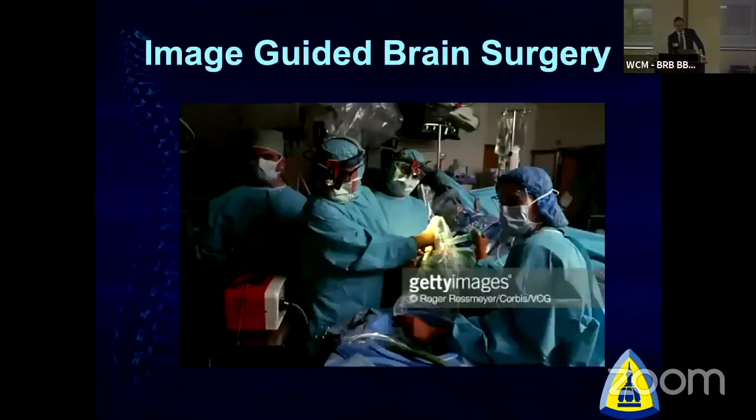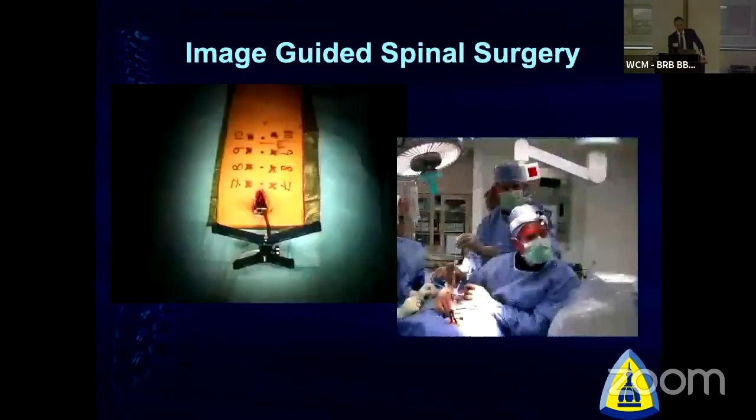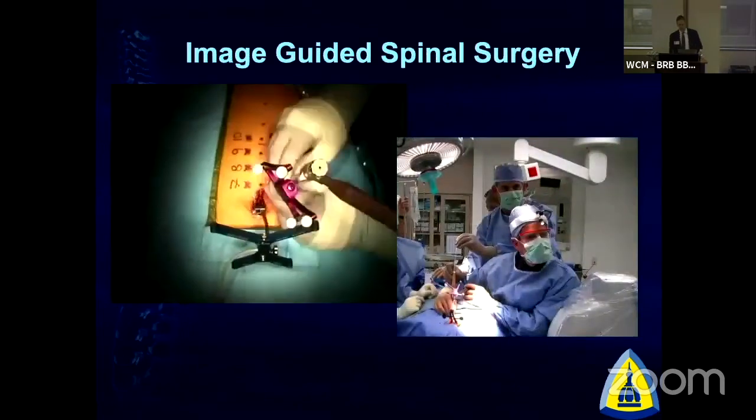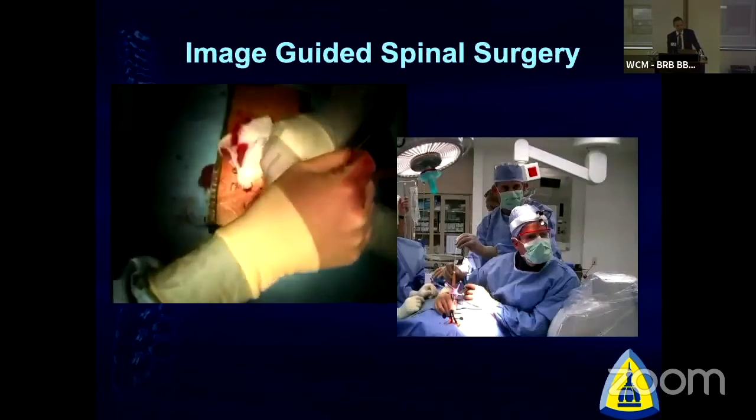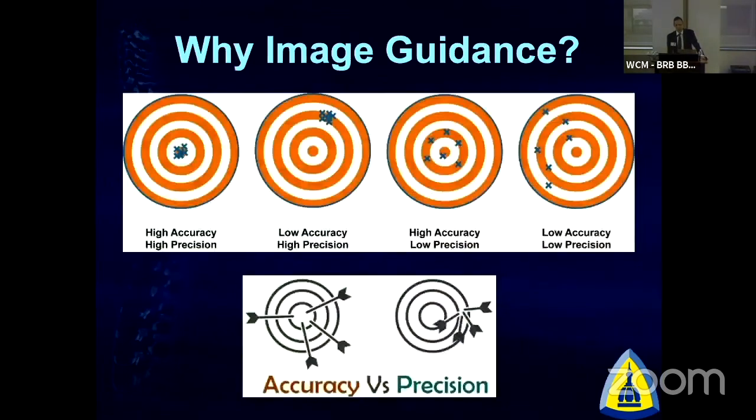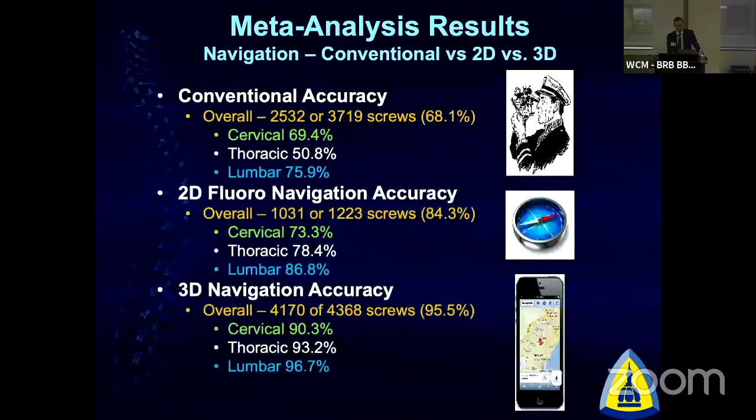So modern image guidance is well set up in brain surgery, but it still requires this attention shift that we talked about yesterday in the augmented reality talk. But what are we looking for? We're looking for accuracy, but we're also looking for precision, which is a little bit different, as you can see depicted here. So where do we stand? Looking at conventional accuracy with freehand placement, I think it's much higher than this, actually. Certainly in my hands it is. These are probably older numbers.